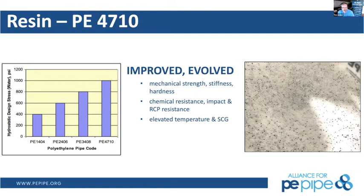Sure. So resin in particular is how the pipe then becomes extruded. Obviously, it's the foundation of the pipe material type. Chemical engineers have been reinventing this over many, many years. So they've beefed up side chains and the ability of the pipe to have viscoelastic properties. Those viscoelastic properties allow it to temporarily deform, as you've seen, or at least change shape and not go beyond the pipe wall itself. So they've developed that to increase the mechanical strength, stiffness, and hardness.